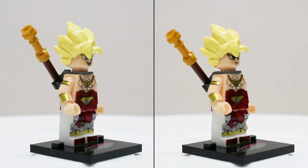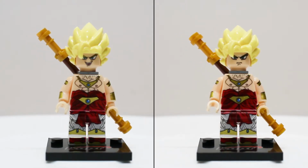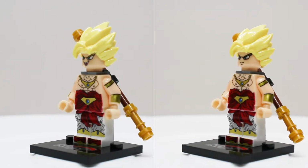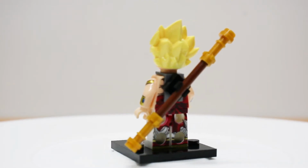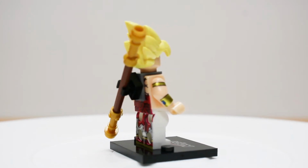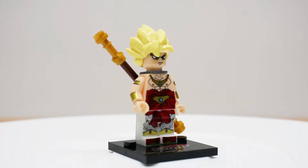And for Broly, you do get the 2 faces printed on the headpiece. We have the one where he's kind of a bit of a more serious, like calm face, and then we have the more happy yet aggressive face for when he's fighting. And with him, you do get the blonde Super Saiyan hair color for the headpiece, and the same kind of sculpt as you get for Gogeta, but this seems to be a very common sculpt when minifigures are being done as Dragon Ball Z characters.